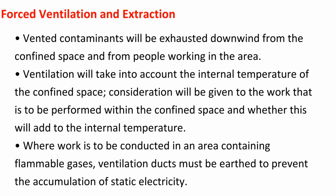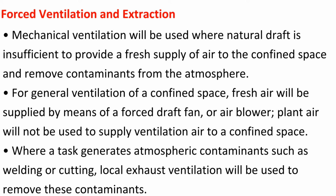Ventilation will take into account the internal temperature of the confined space. Consideration will be given to the work that is to be performed within the confined space and whether this will add to the internal temperature. Where work is to be conducted in an area containing flammable gases, ventilation ducts must be earthed to prevent the accumulation of static electricity. Mechanical ventilation will be used where natural draft is insufficient to provide a fresh supply of air to the confined space and remove contaminants from the atmosphere.